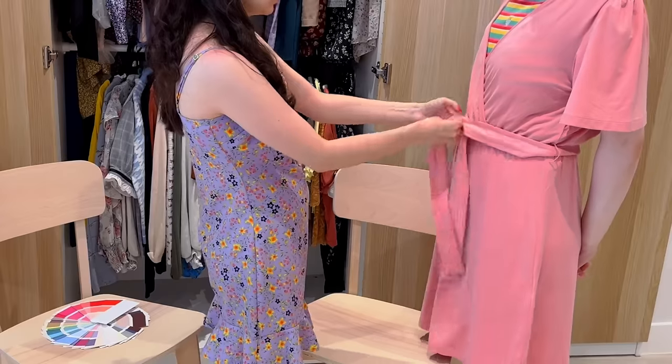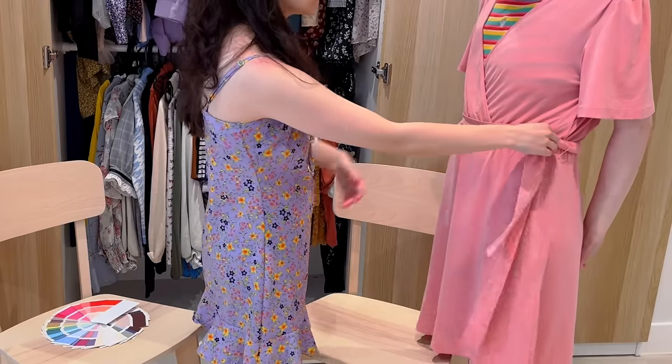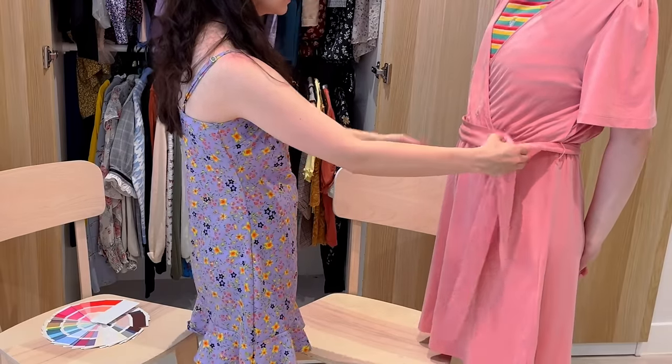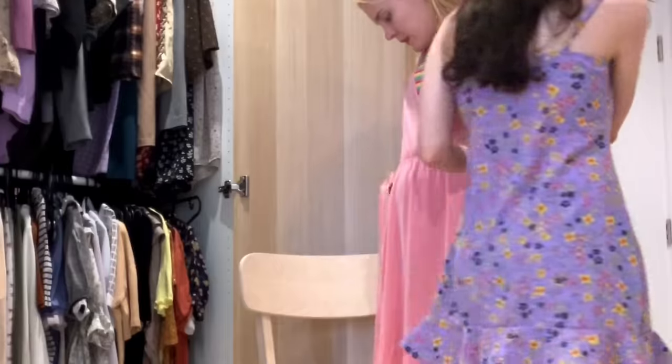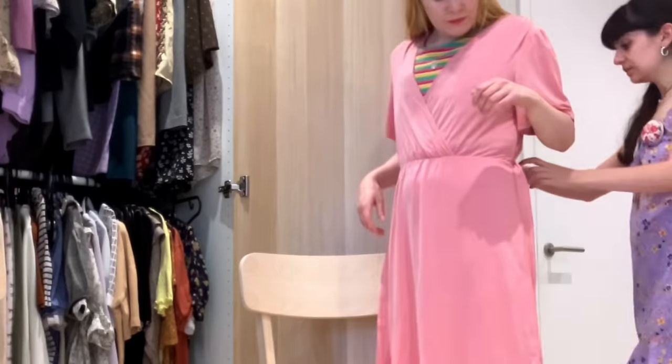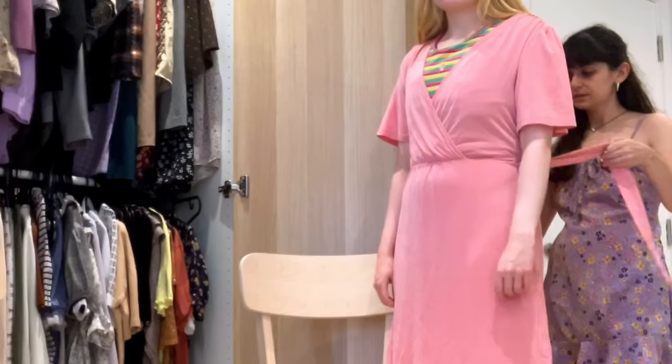I feel like there's a lot going on if you had it in the middle. The side is quite subtle, it draws your eye other places. Or you could remove the whole thing. I mean, I know you can still see that. But you can also tie it around the back.